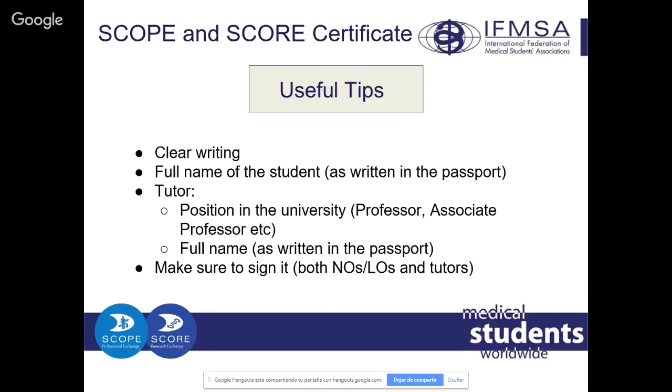Here is a trap, because usually in many NMOs, the exchange students don't write in their AF all the names that they might have, but maybe one of their names and one of their surnames. But finally, they might have two or three names and two or three surnames. So we need to be careful to open the card of documents, check the passport, and write the name as written in the passport.